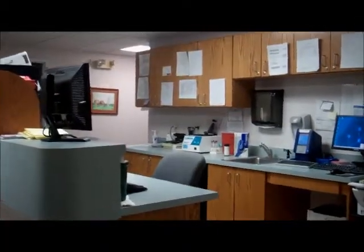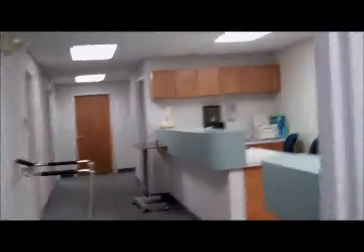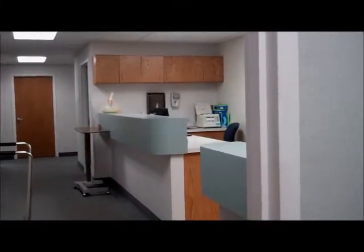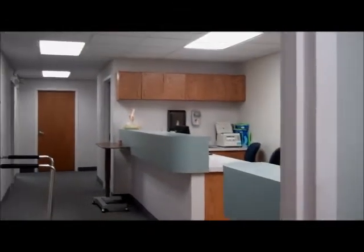Here's one of the nursing stations at the clinic you'll be working at. And this is the specialty clinic where visiting orthopedic surgeons and cardiologists and urologists come to see patients.